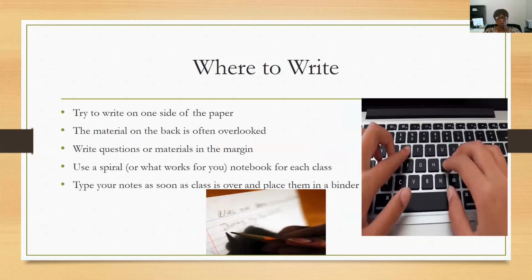When you take notes, it's not wise to write all over the paper. If you write all over the paper, you can't really read or understand your notes, or you have a hard time putting it together. So to organize your notes, I would probably write on one side of the paper so that you would be able to see it.